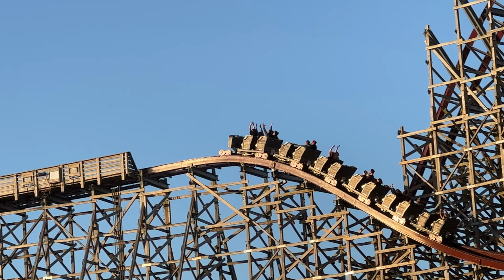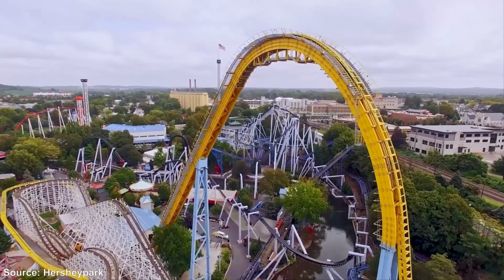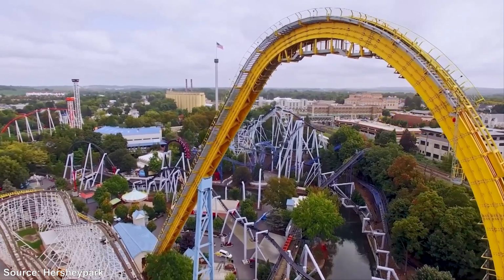It will definitely give Skyrush a run for its money, and I absolutely love that ride. So it's going to be very difficult for Wildcat's Revenge to top Skyrush, but we'll all find out pretty soon once we get to ride Wildcat's Revenge this week.